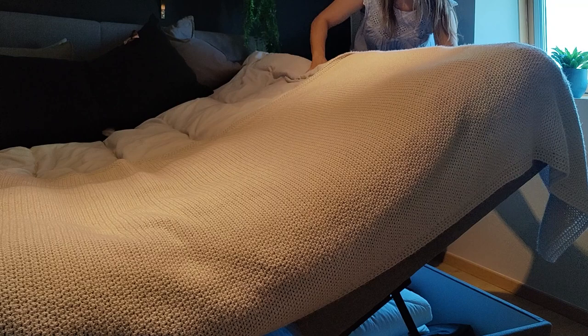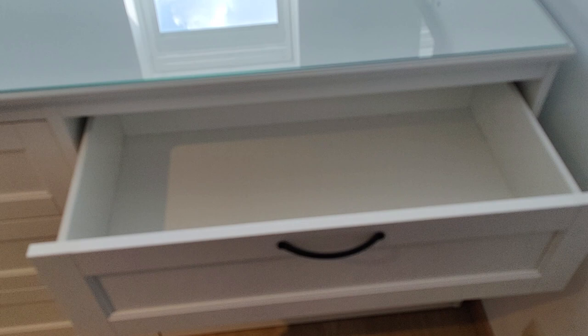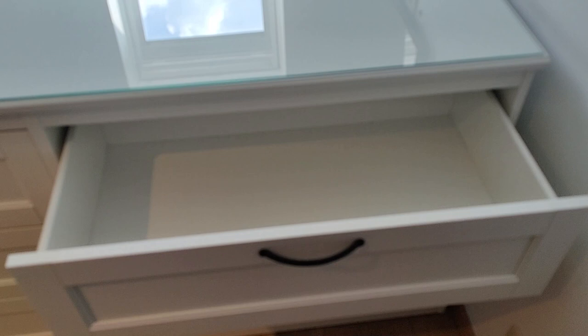Perfect! I kind of have a luxury problem right now because the top drawer is completely empty. I'll definitely find a use for it, but I'm gonna have to think what would be useful to put in there.